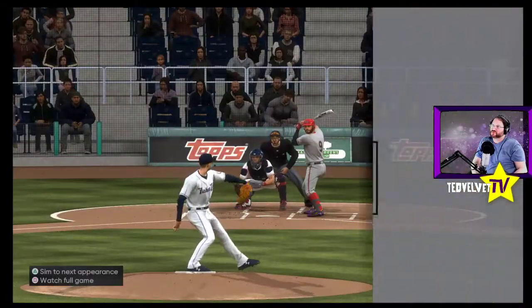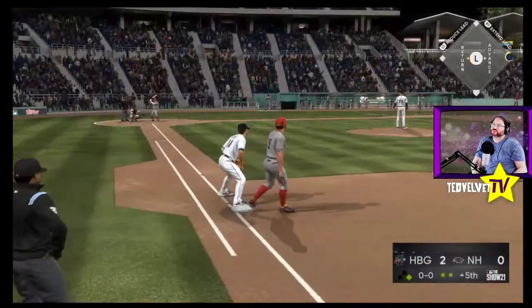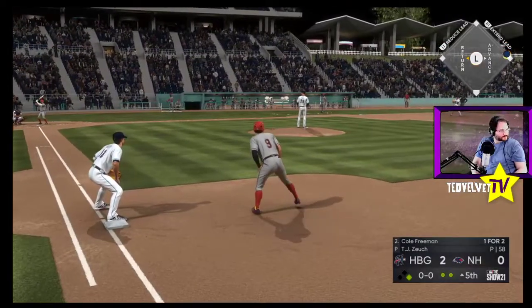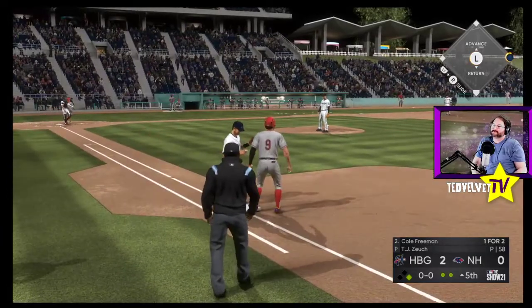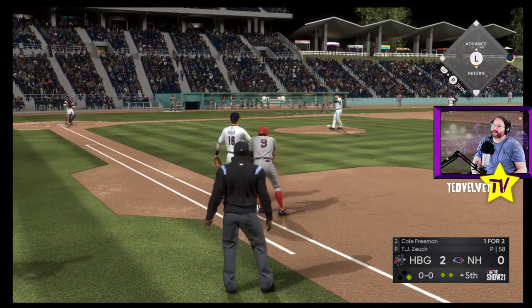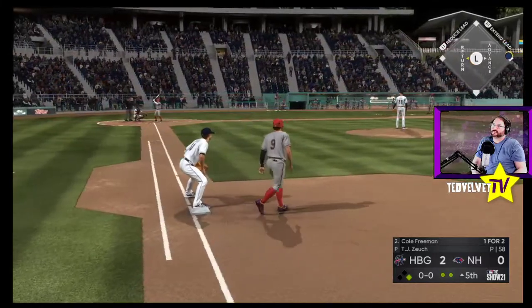Kind of looked like he had gotten his bearings there. Dan was going to have a 1-2-3 inning, but not the case, giving up that late two-out knock. Boy, this lineup is so deep, 1-9, they can put a hurting on you. They're making him work, and he's given up a lot of base hits so far in this one. So far, this has not been an easy one.